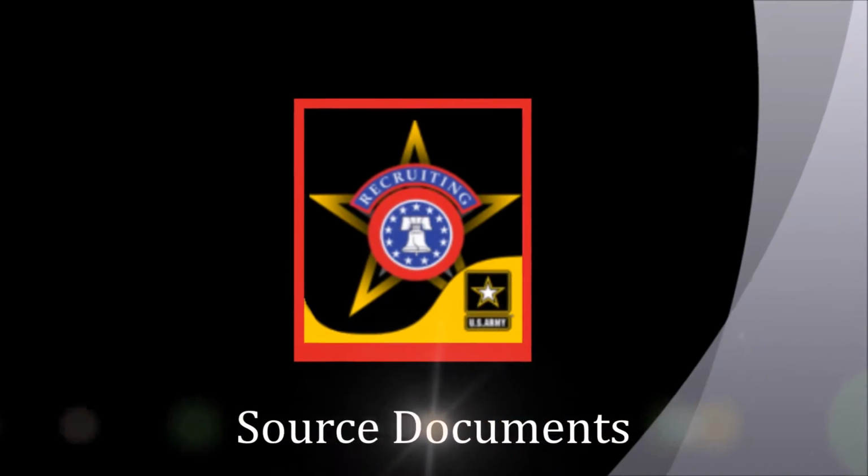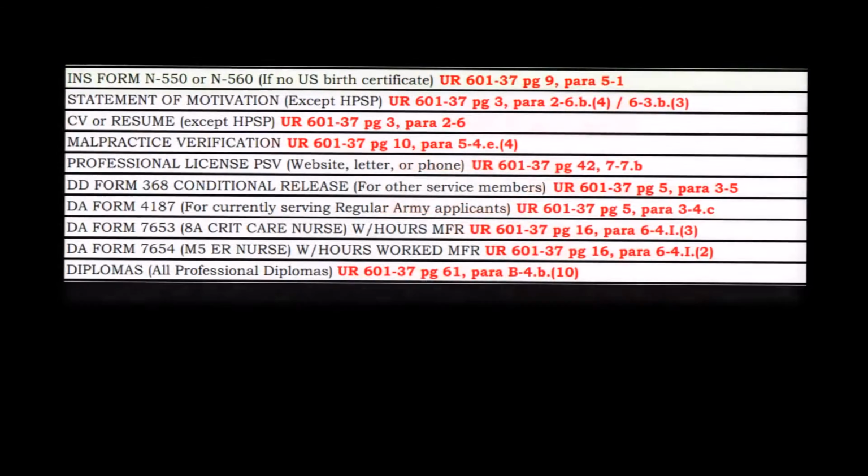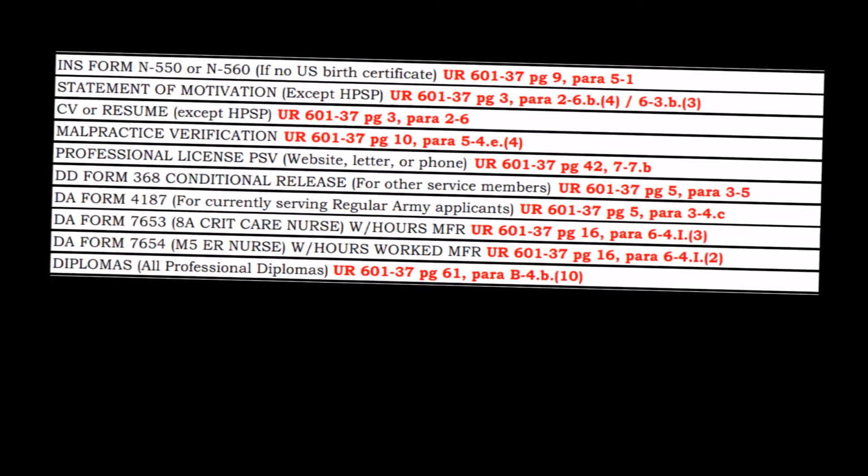Moving into the source documents. Now, the source documents is actually absolutely the most difficult part to overcome in building your packet because it requires an extensive amount of documentation. Now, for example, the sex offender check, that's going to be one that your recruiter is going to be doing in conjunction to you going out and collecting the appropriate documents. Now, your letters of reference, make sure you have 3. So really take the time to look at what is being shown on the screen. Pause if necessary to take notes.